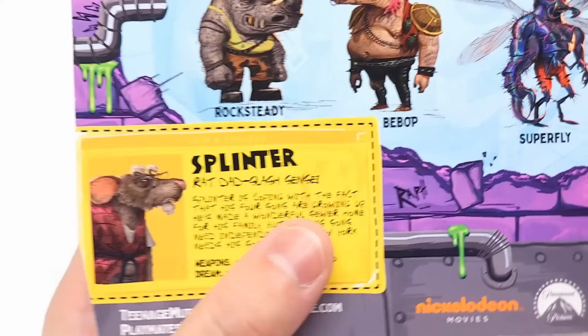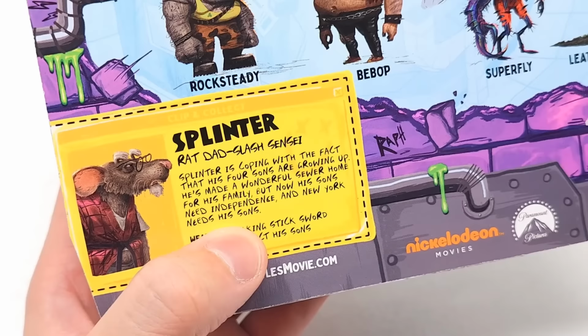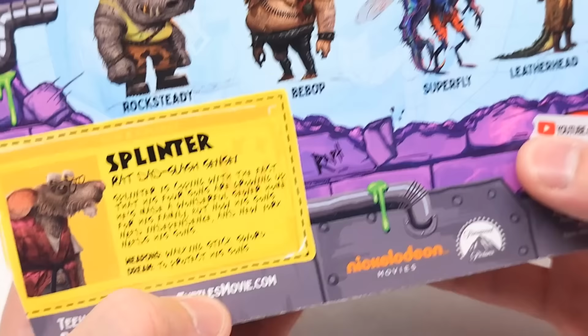Splinter is coping with the fact that his four sons are growing up. He's made a wonderful sewer home for his family, but now his sons need independence, and New York needs his sons. Walking stick, sword as weapon, and dream to protect his sons from being milked.